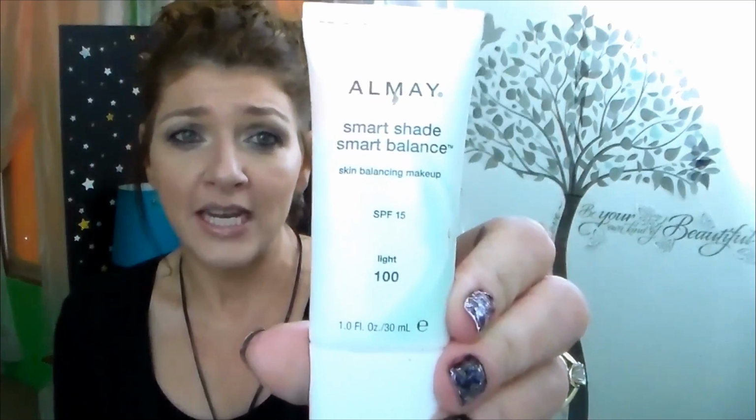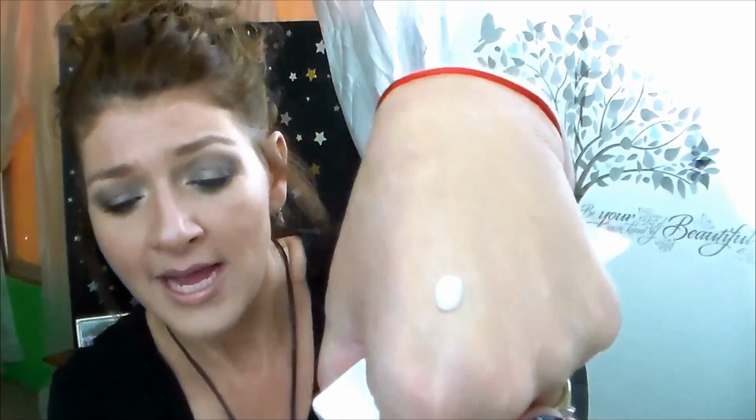And to tie it is the Almay Smart Shade Smart Balance Makeup. And it does have SPF 15. It's available in 3 shades, light to medium coverage. It's a very clear, smooth application. It's creamy, but not greasy. It does come off white, and Smart Shade technology does just make it match your skin tone and your skin color. And I just think that is quite amazing.